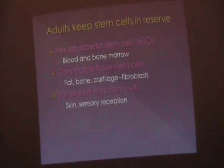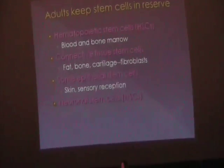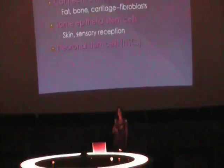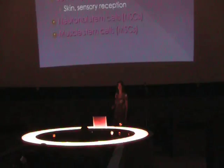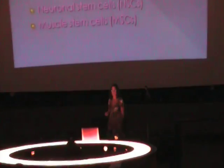Some epithelial cells. So your skin is epithelial on the top, your vision, your hearing, your taste, your smell. All of these are controlled by epithelial cells. So we're finding some of those type of stem cells. Cells that can help regenerate the brain and the spinal cord, so neuronal, and cells that can help regenerate muscle. And we're mostly interested in heart disease because that's a type of muscle that gets damaged quite greatly when you have a heart attack. So we are also finding stem cells all over the place and in non-invasive ways.